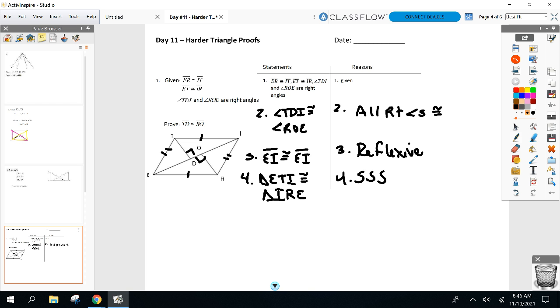Why is this going to help us in the proof? Here's why. And here's the toughest part about today. You just proved these triangles congruent, right? So all their corresponding angles and sides are equal. Well, what problem did we have up here? We were missing something, weren't we? Not anymore, because now they're in these triangles.